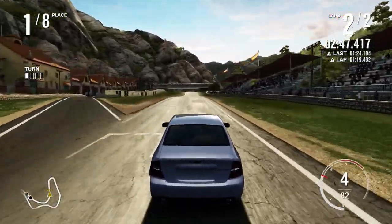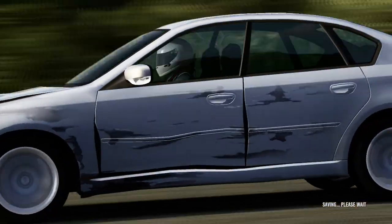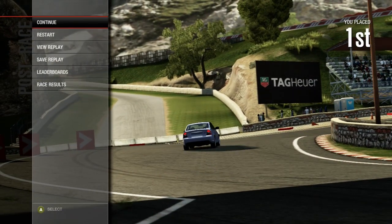Whoa! Alright, not bad. It was a good first race, except for the fact that my car is absolutely destroyed, but oh well.